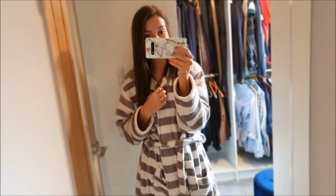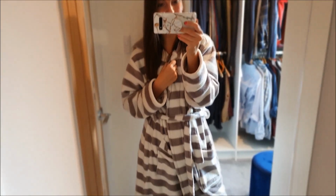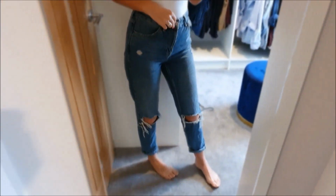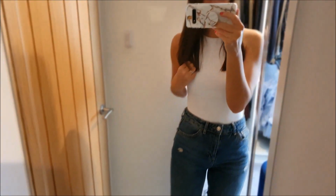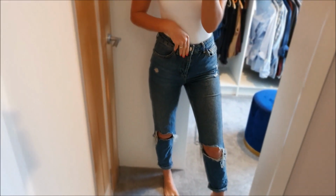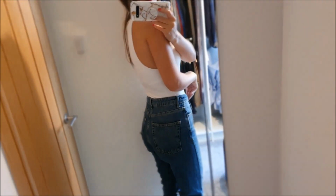So hair straightened, and now outfit time. So from this to this. I'm just wearing my Zara bodysuit that I literally just got the other day, and then mom jeans from Topshop. I slowly took the tag off the top.